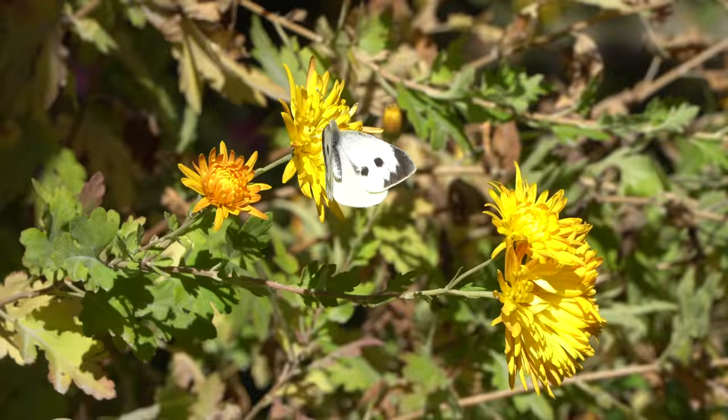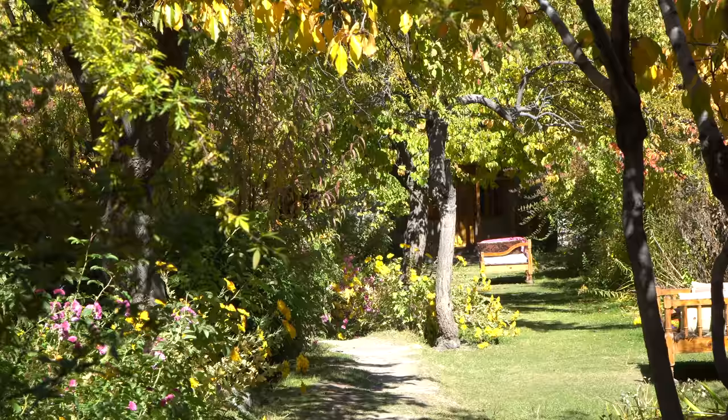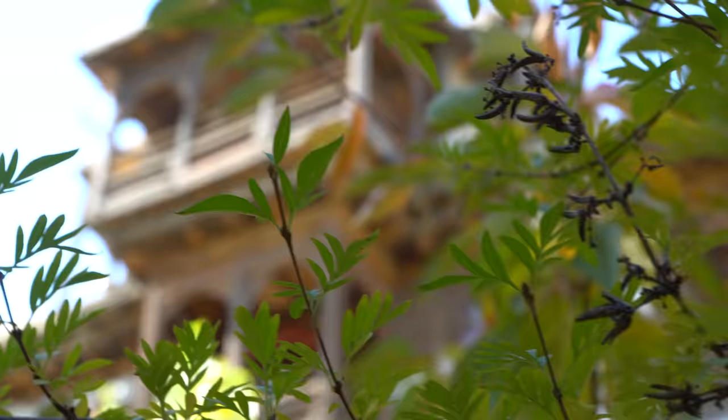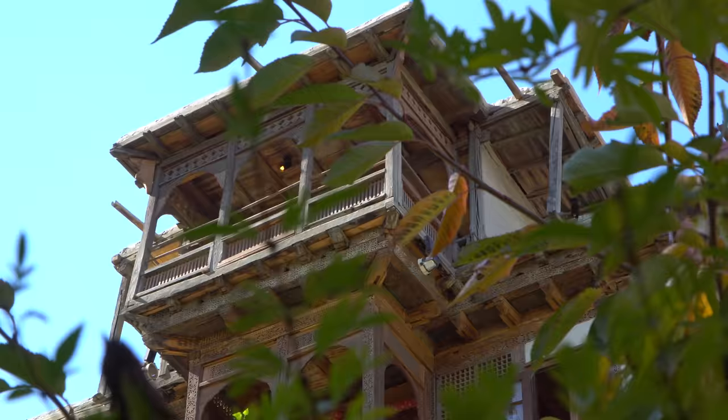That was a very comprehensive tour of the Khaplu Palace, really interesting. Now we are in the garden. It's absolutely gorgeous out here. There's flowers, apple trees, apricot trees. You get a view of the palace. And we're here to have lunch, so we ordered up some traditional Balti cuisine, the cuisine from Baltistan. And once we get all the food, I'll show you what we got.